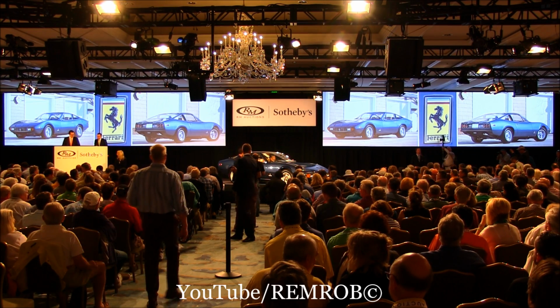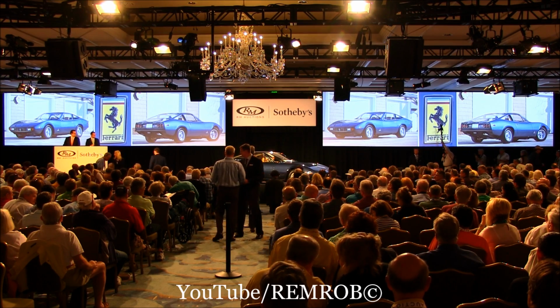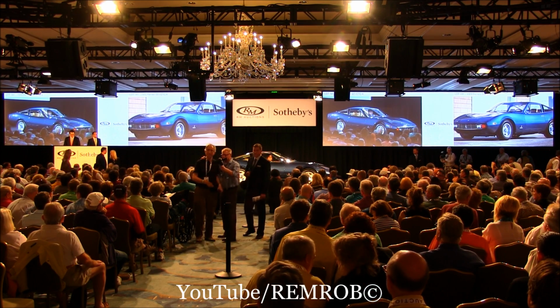Ladies and gentlemen, a beautiful Ferrari 365 GTC4. The color combination is simply magnificent. Comes from a very good home. He's had more than one, so he knows what he's doing. What should we say, ladies and gentlemen?